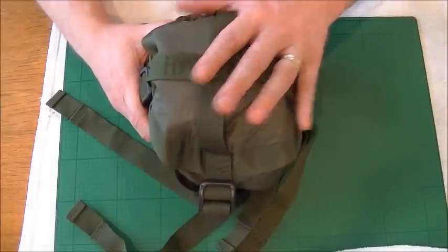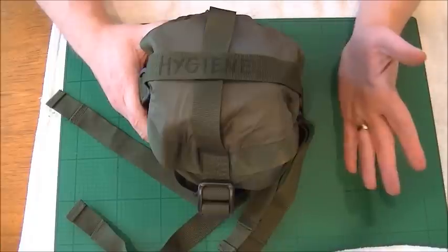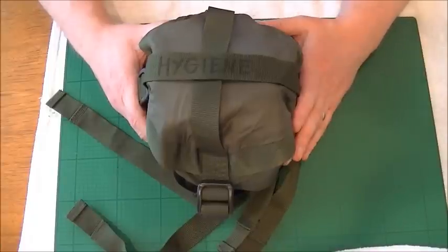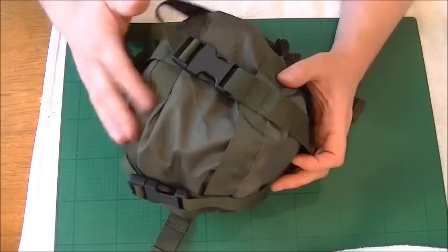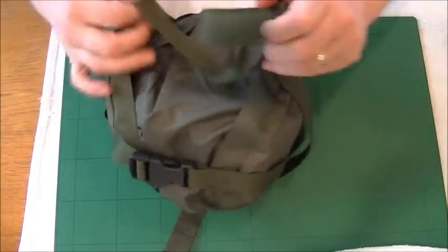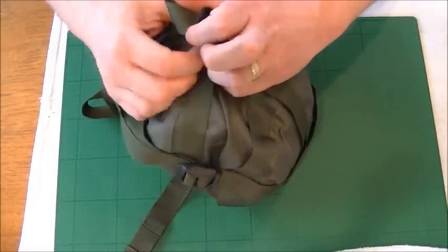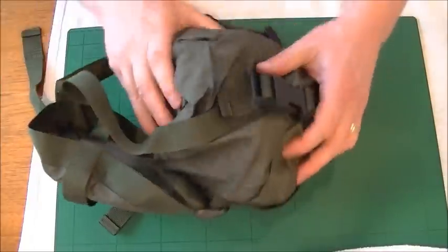This is my pouch for my hygiene equipment, which I carry in my get home bag. Designed for 3 days plus. All we do is put it inside one of these jungle compression sacks, which I'm a big fan of. As I mentioned in my overnighter videos, they're excellent for multi-use. You can put loads of stuff inside.